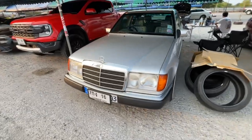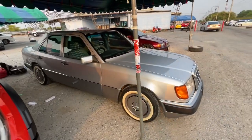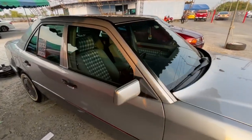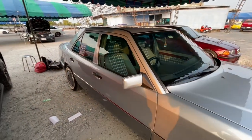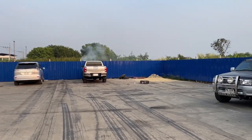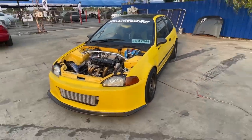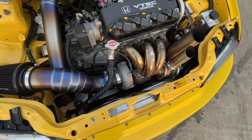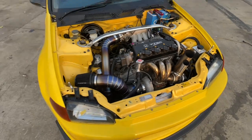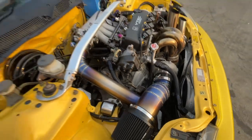Oh, this Mercedes is nice. Oh, I love the plaid interior. That's really cool. So clean. There's someone just burning shit on the other side of the fence. That's great. Oh, look at this Civic. This is awesome. Look how big that turbo is. Crazy. It's all titanium piping. It's pretty cool.